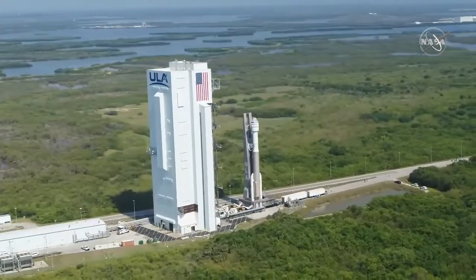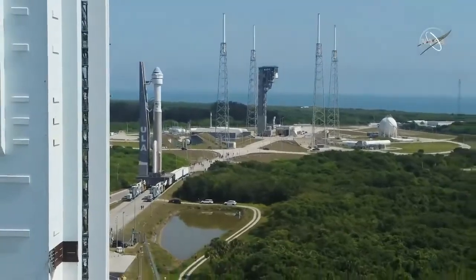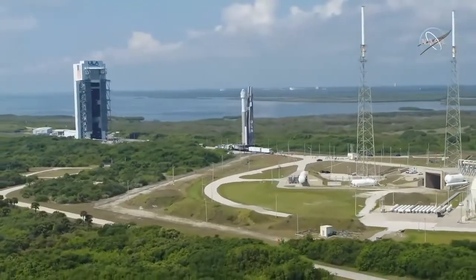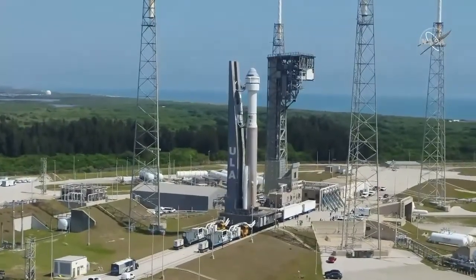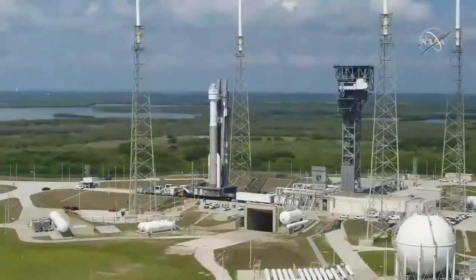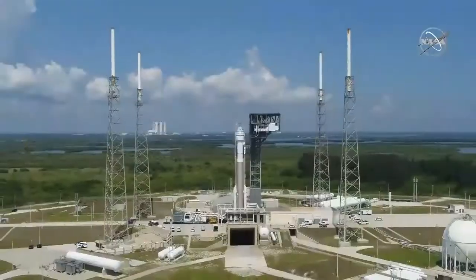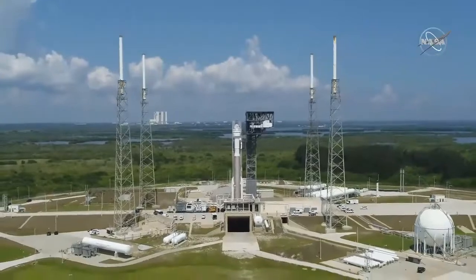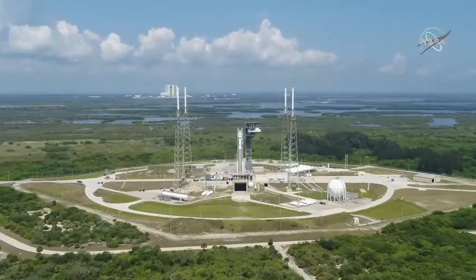But let's take you back to yesterday morning. What a beautiful shot this is. Look at that. This is the rollout of the rocket to the pad. Two rail cars pulling the 3.5 million pound convoy to the mobile launch platform, along with the rocket and Starliner spacecraft, from the vertical integration facility out to the launch pad. And what a journey. It takes about 20 minutes to travel that 1/3 of a mile.